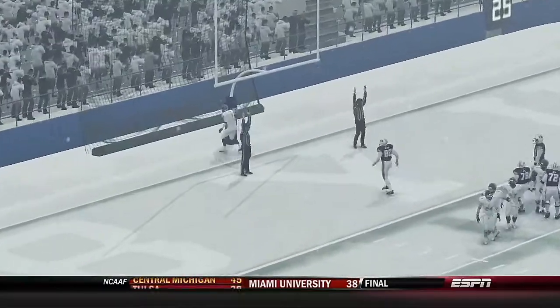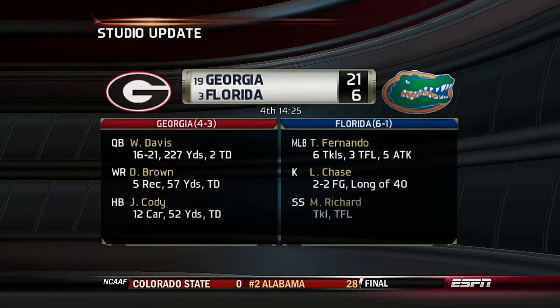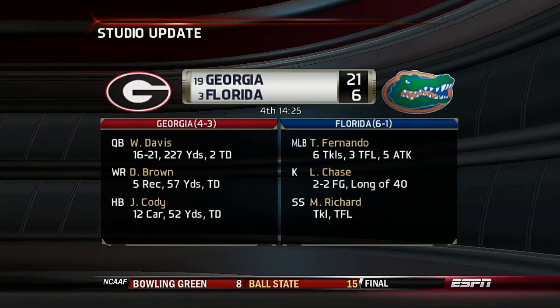And he converts the extra point. Reese Davis joins us in the studio with this update. Reese. Georgia and Florida. They don't care for each other. And for Georgia, they're looking to win their third straight. Georgia's on top, 21-6.